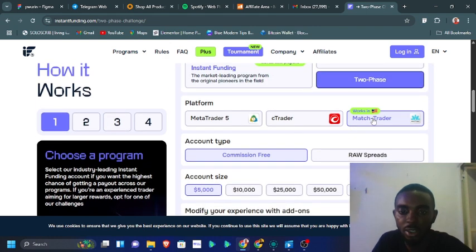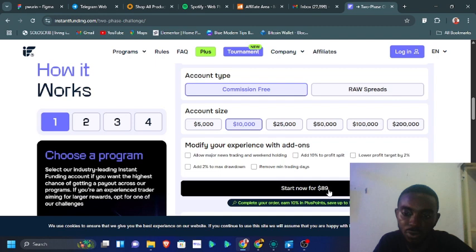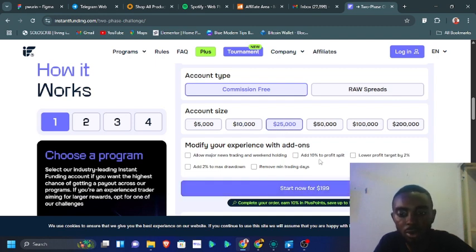Their two-phase. So you can see they have MT5 and cTrader. We have talked about commission, rush, spread, all of this. So they have $5,000 up to $200,000, right? And you have to pass phase one, and then you have to pass phase two. So their $5,000 goes for $49. Their $10,000 goes for $89. Their $25,000 goes for $199.